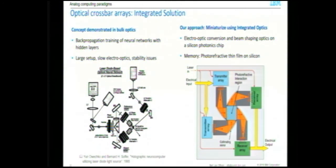However, it's not new. People did this already in the 90s using bulk setups. However, at that time, this did not move forward because in the end, it's a coherent system, it's interference. The size you can do it at and the stability you can do it with is just limiting. But today, what we have is silicon photonics. And so our intent here is to build this whole structure in silicon photonics technology by co-integrating onto silicon photonics a thin layer of gallium arsenide as the photorefractive material.